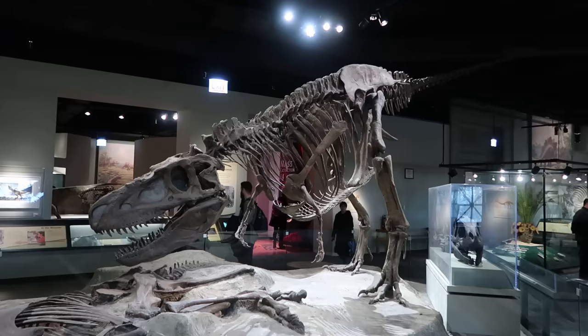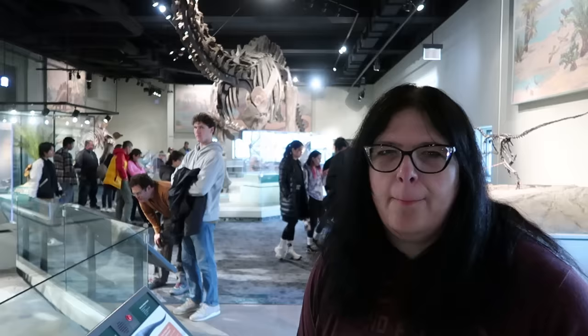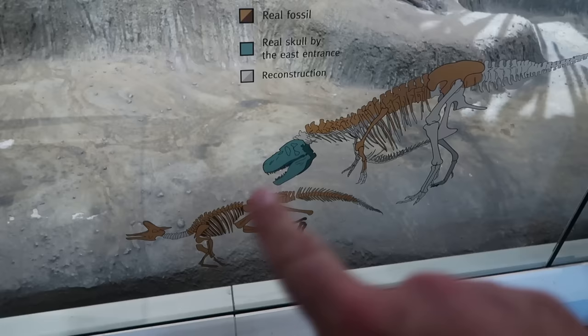So this is not Sue here. This is actually a Daspletosaurus, a different type, a cousin of the T-Rex. Me and Jen were just having a discussion about what was real bone in here and what was not. And this actually shows you what is real and what is not on this dinosaur. What is in the brown is the actual fossil. What is in the white is reconstruction. And I guess the skull is downstairs. We actually saw the skull when we came in. So yeah, a fair amount of that is real.